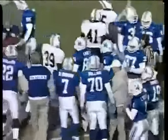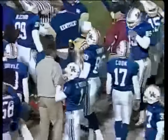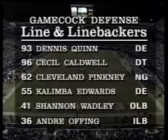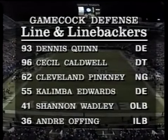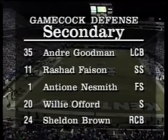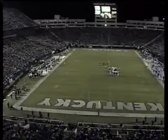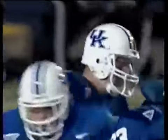So a short kickoff now for the Gamecocks, forced to the UK 22 yard line. Edgar Gant returned it 10 yards, and Rashad Faison on the stop. Speaking of which, let's look at our defense. There's Rashad Faison, second leading tackler on the team, and Andre Offing leading the Gamecocks in tackling.